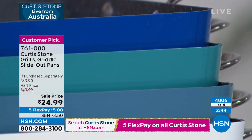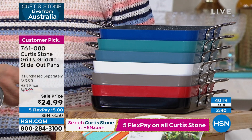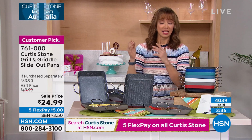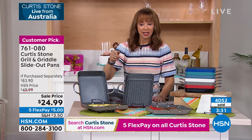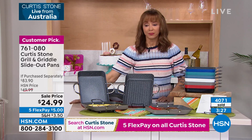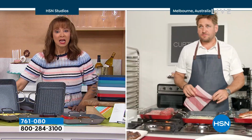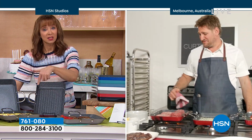That's my personal prediction. There's the turquoise, there's that classic blue, which is like a lapis lazuli blue. And black, we are now basically fewer than 1,000. So when we say going, gone, it is a $5 Flex Pay to get it at home. Chef, no kidding, with almost 700 perfect reviews. And that was when, we'll show the if purchase separately, that's when these were $41 a piece.